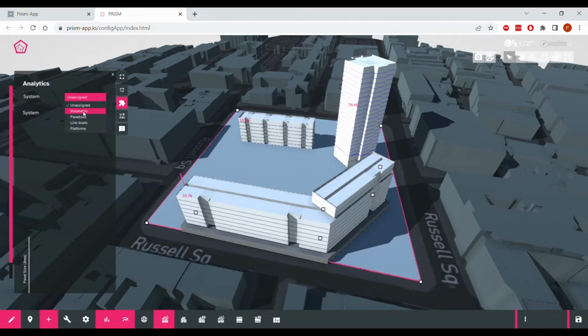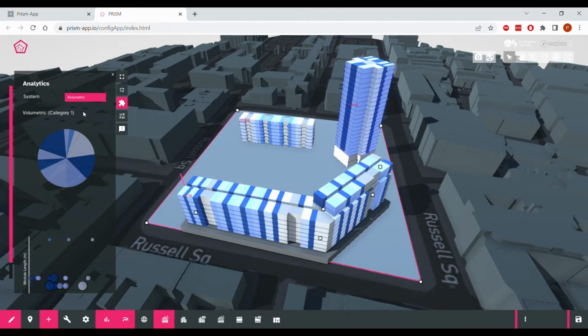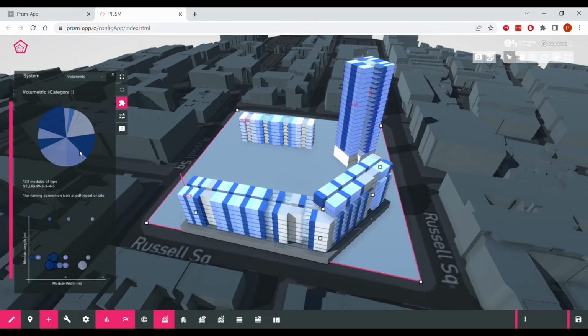And I can also start exploring the kind of system that I want to use. So I'm going to choose a volumetric system here and try and populate the design with modules. So you can see that across all 3 buildings, the system has worked out the range of different sizes. So it's color-coded based on the size of each module that would go in that section based on the interior walls, chases, sandpipes, all that. Exactly. And I've got all sorts of different metrics coming out here.